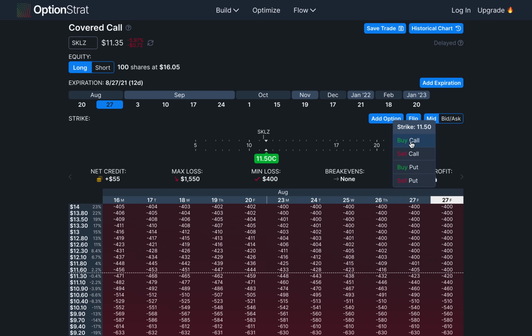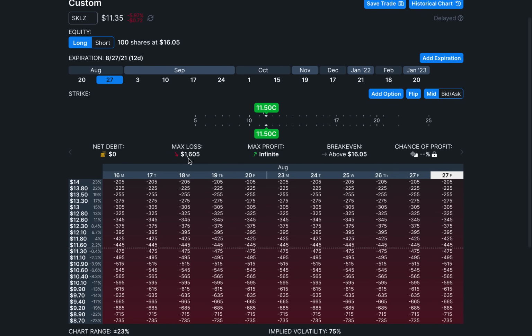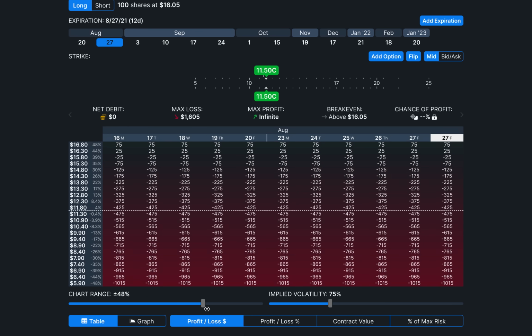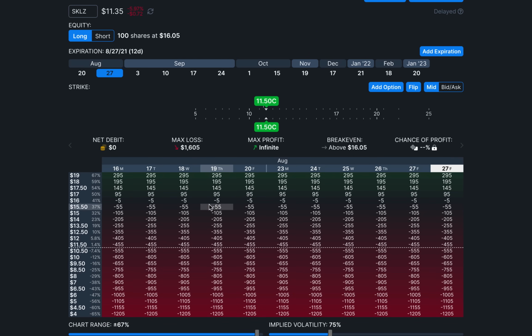Now I'm going to buy a call so that these cancel each other out. Basically what you're seeing here is what it looks like for me right now, just holding this stock, not selling any covered calls. My max loss, of course, is $16.05. My break even would be above $16.05. My max profit is still infinite on the upside. But again, it might be a while for me to break even, because this stock would have to go up to $16.05. Right now at $11.35 or so, I'm down quite a bit on this stock. So this is what it looks like just holding my shares right now, not really doing anything.